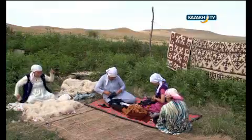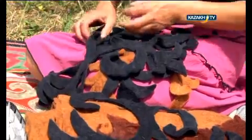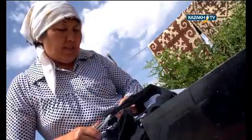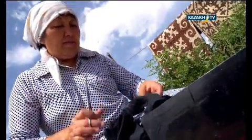Poisonous insects will not come near a tekemet, nor will any infectious bacteria be on it. A tekemet made from resin wool doesn't let the cold escape. In hot weather in July, the inside of the house is cool. Resin wool is often made from the wool of local sheep.